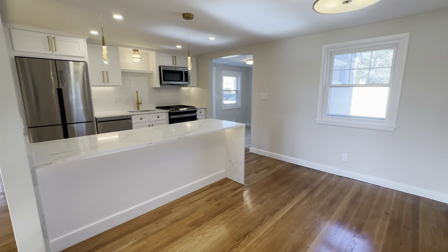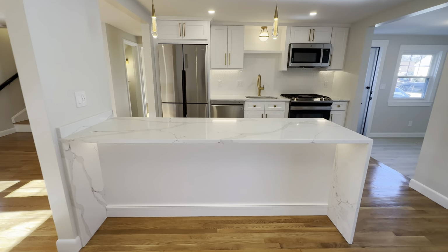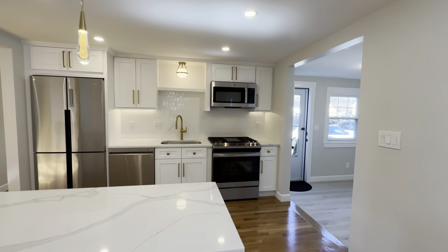Dining room. Island with bar stool seating. Gorgeous kitchen.